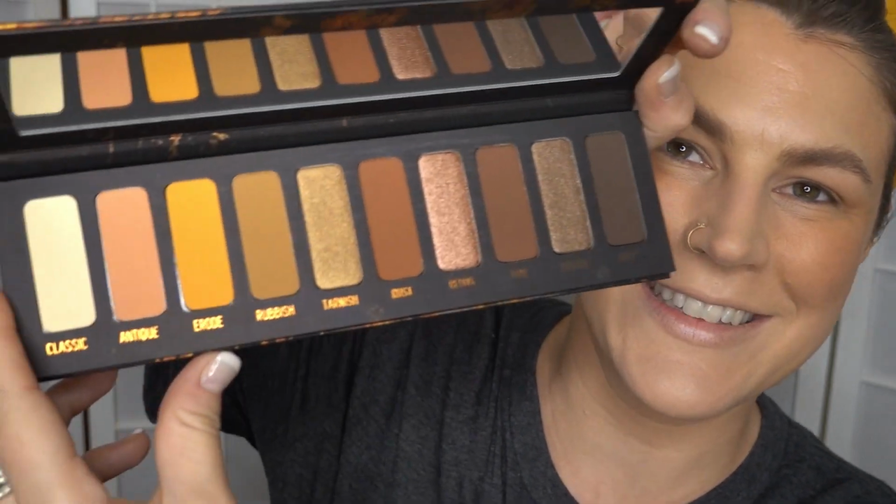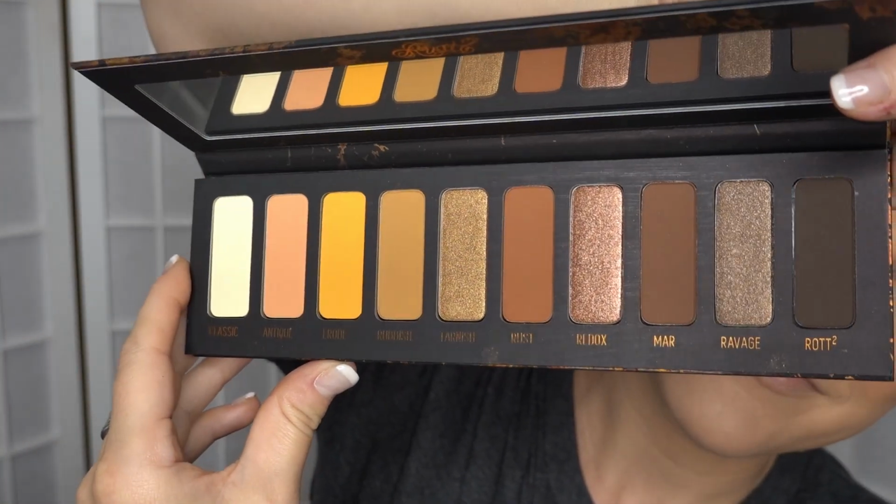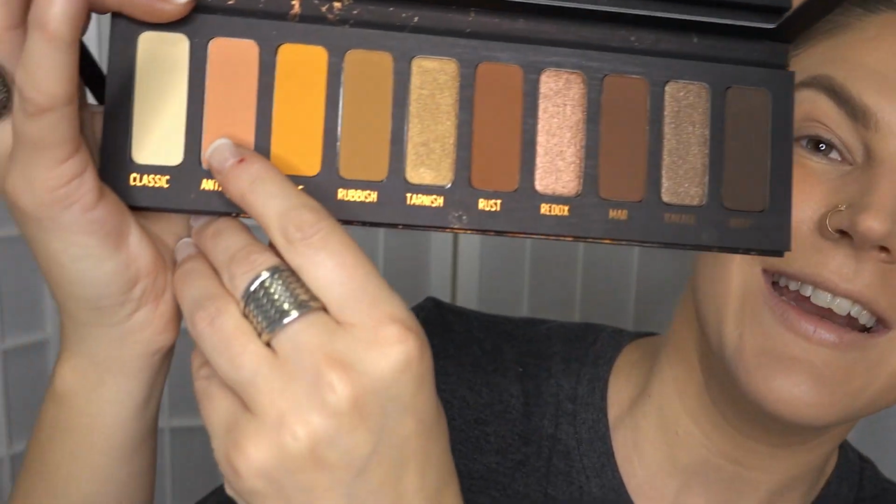All right, let's see where we want to start here. I haven't swatched it, nothing. So this is what she looks like inside. Let's stop procrastinating and put something on. Do I want to go peachy or do I want to go a yellowy brownie? I'm gonna start with this shade here, which is called Antique, and a fluffy Rapha brush.